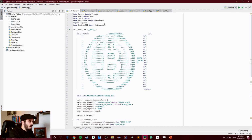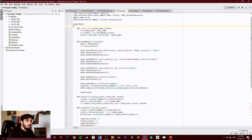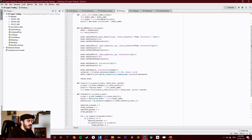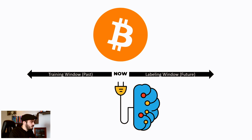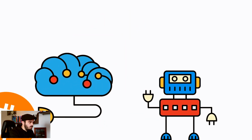Speaking of, our AI is a simple deep recurrent neural network. It is a binary classifier that basically uses information from the immediate past to decide whether the price of Bitcoin is going to go up or down in the very near future. So our crypto trading bot uses this AI as an advisor to decide whether it's going to buy or sell Bitcoin. Specifically, every 6 hours, we ask our bot to attempt to make a trade.